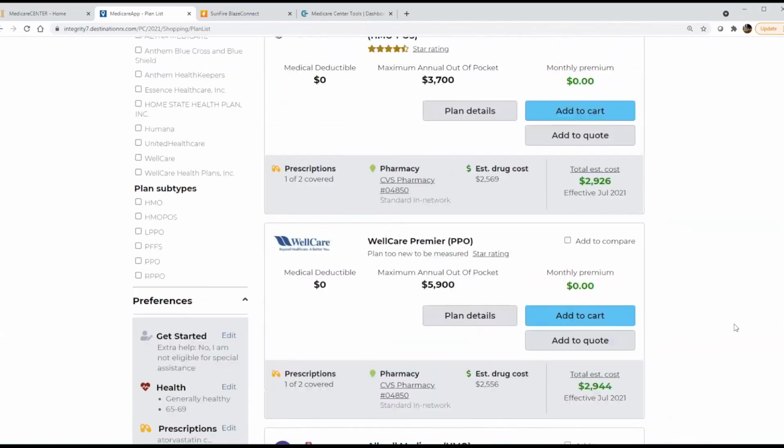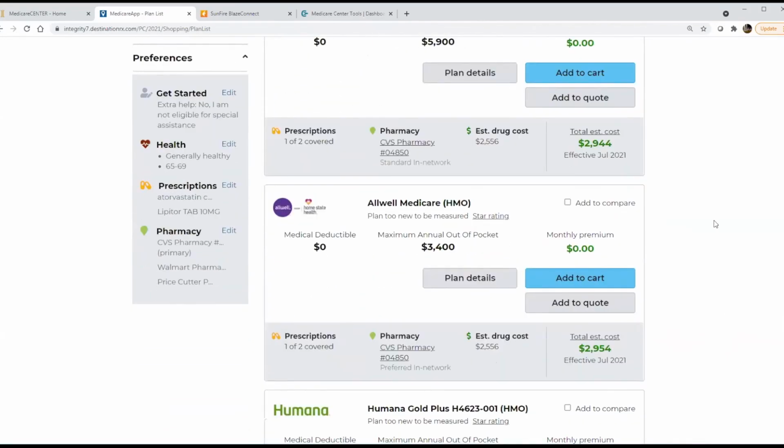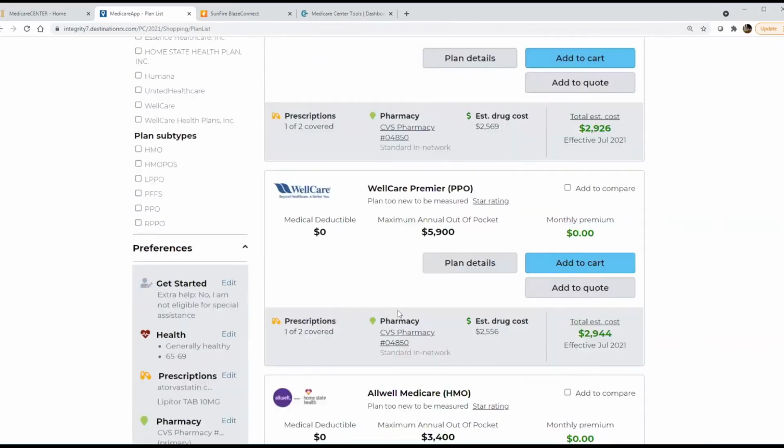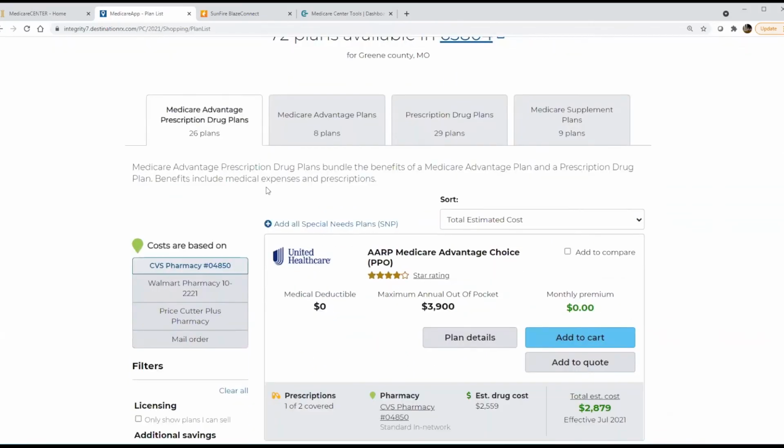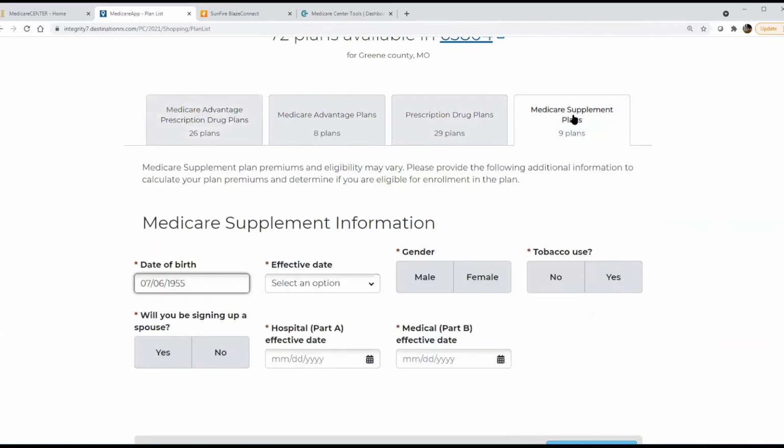Which I'm going to be licensed with all of them, so it's not going to make that difference for me. So it automatically goes to the Medicare Advantage prescription drug tab. It has a Medicare Advantage tab and it has a prescription drug tab. And it does have a Medicare Supplement tab, but this is still, I believe, under construction.